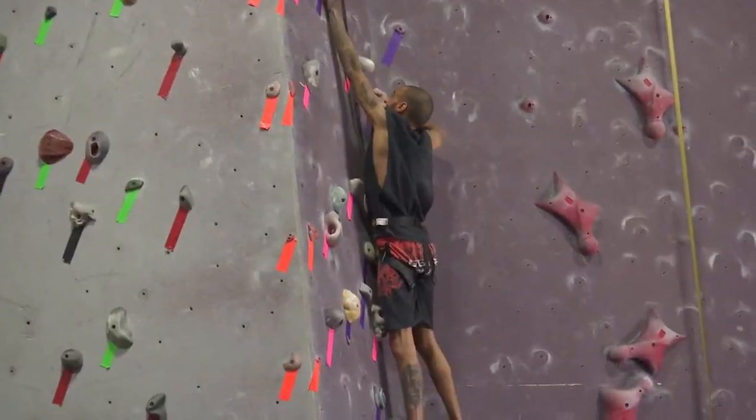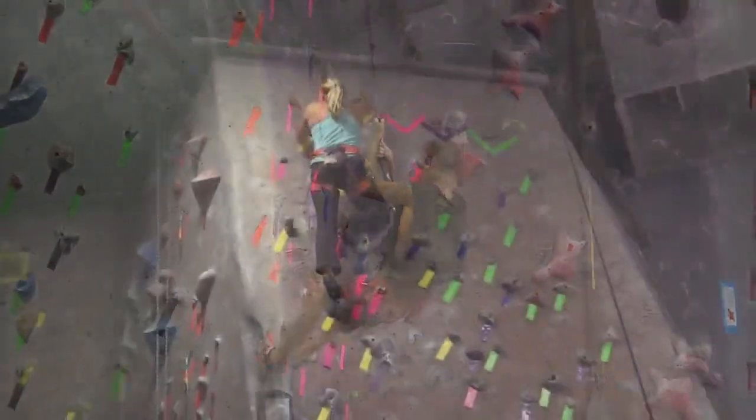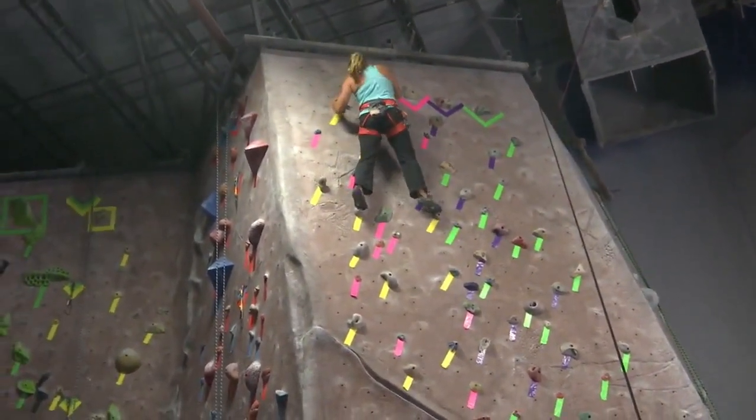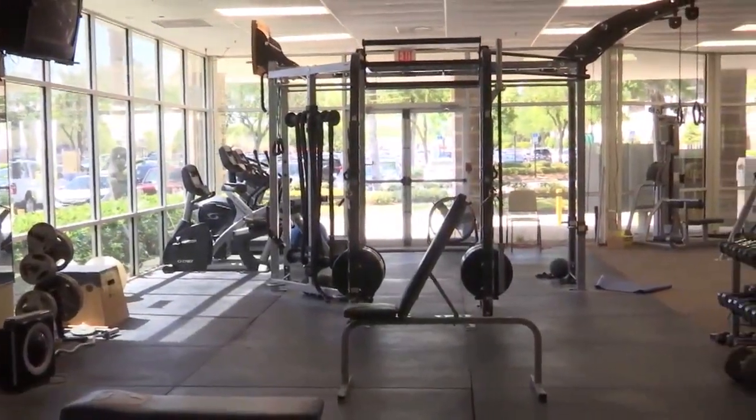We do offer plenty of climbing, both top rope, bouldering, auto belays, as well as lead climbing for those who are certified. And then we do have a full-service gym side that has weight machines, free weights, plenty of cardio equipment. Talk about full service.